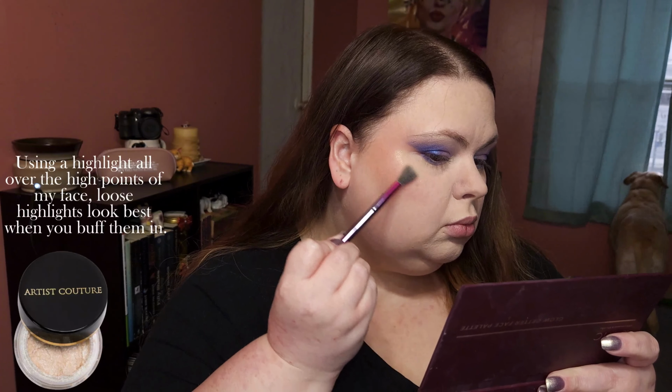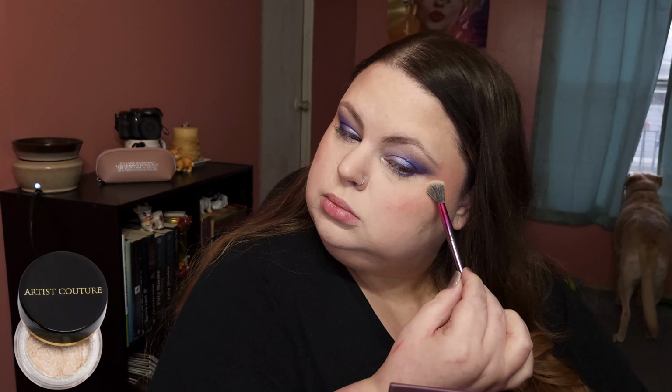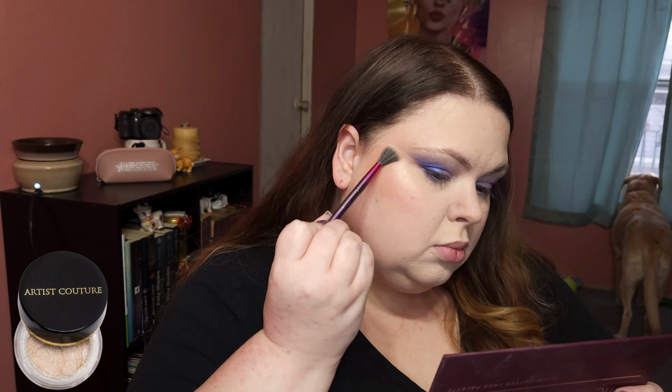Adding lots of blush, because I've always loved blush. Using a highlight all over the high points of my face, loose highlights look best when you buff them in. Melting everything down.